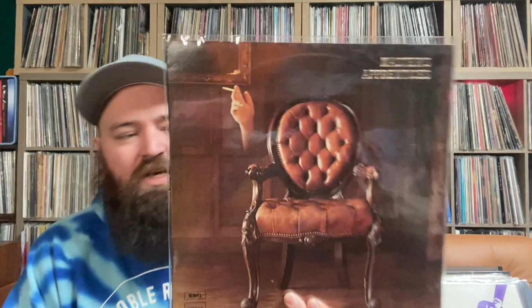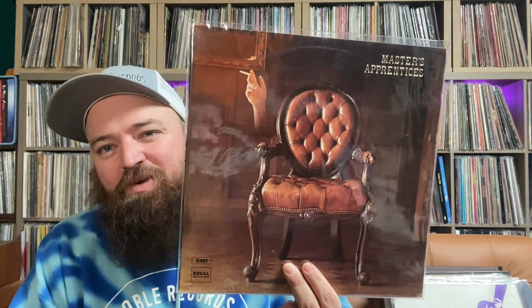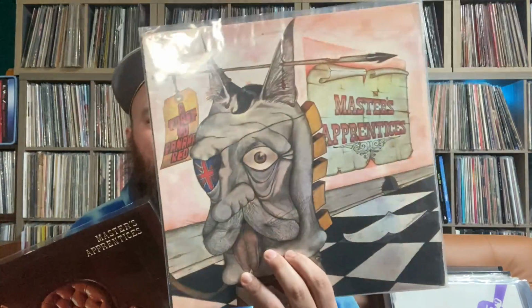That's really good. So this one's Masters Apprentices. Really good record. I've been looking for this for a really long time. I already had this one. This one's Toast to Panama Red. Really good. This is an original UK of this. Already had that. But I've been looking for this one.